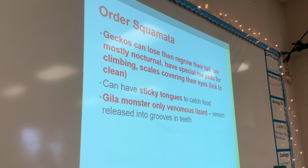Many of the geckos have scales that cover their eyes, and in order to clean their eyes, they do lick their eyeballs. It's really kind of neat. Then they will shed that scale. Now, snakes also have a scale covering their eyes. It's called a brille. They don't lick their eyeballs, though. The geckos are the only ones that lick their eyes. Kind of cool. Now, the geckos have a sticky tongue that they use to catch their food.